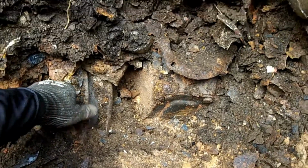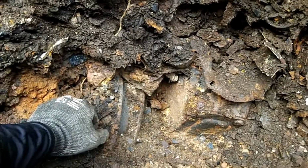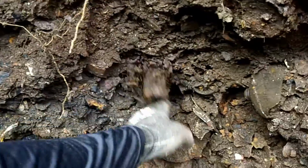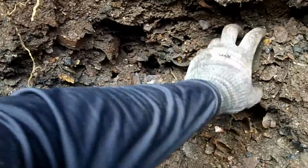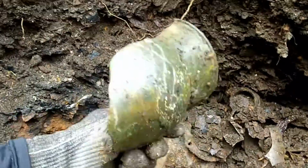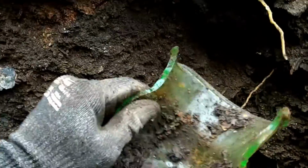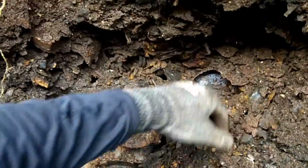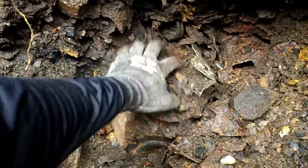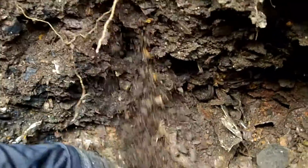No telling what that is yet. Could be a motor. Model T Ford motor. A whole entire complete one. That'd be nice, wouldn't it? Oh yeah, look at that. Man, if I can find something like that intact, that would be sweet. Lots of cans.